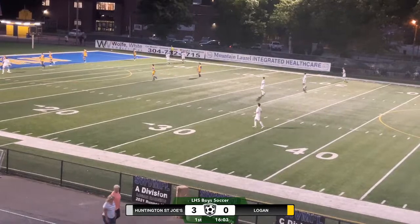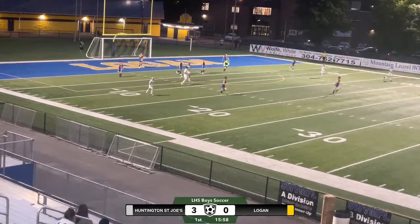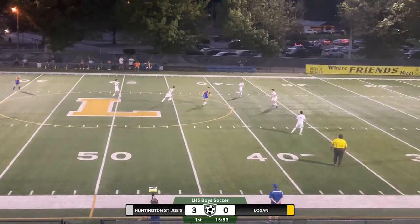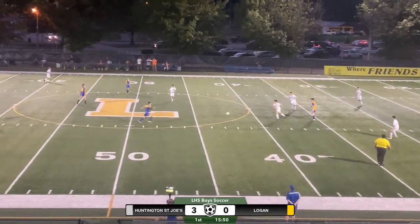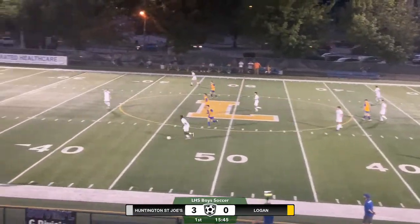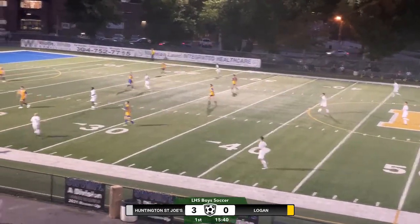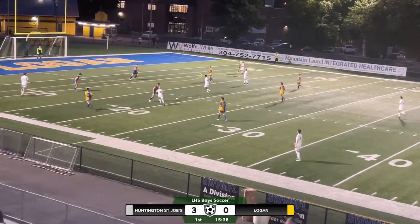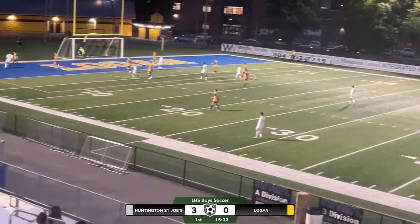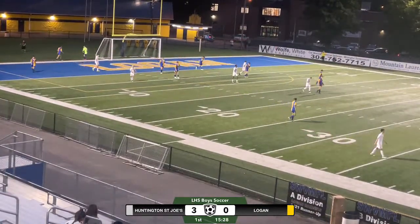And almost had a chance, and they're trying to go for a score again. And Jeremiah McNeely with another save. Carter Neal just a little bit not in front of that ball, and Huntington St. Joe corrals it back. And they almost had a good clear pass, but it's going to be a goal kick for Logan.